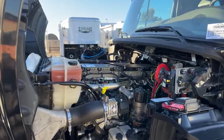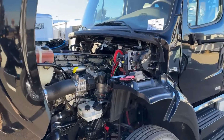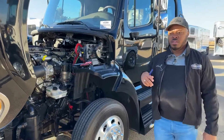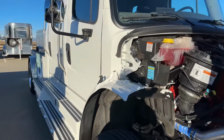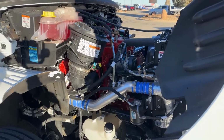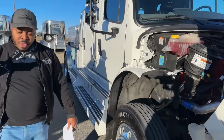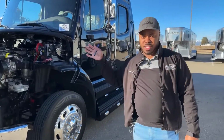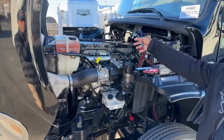Something to look for is the color of the engine. That's something I always tell people. If you're looking at the older models, the yellow engine will be the Cat engine, and the grayish color back in 2010 and under will be the Mercedes. Now Detroit Diesel will take over. So right now, the black and gray will be the Detroit Diesel engine.